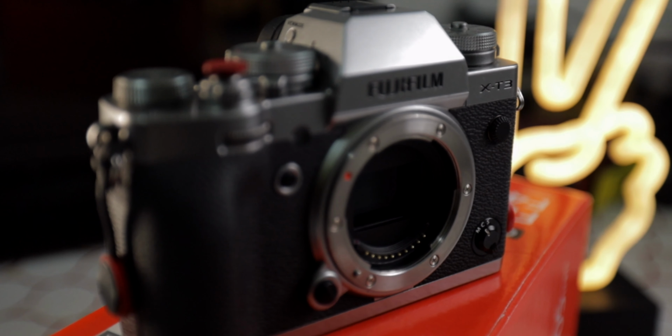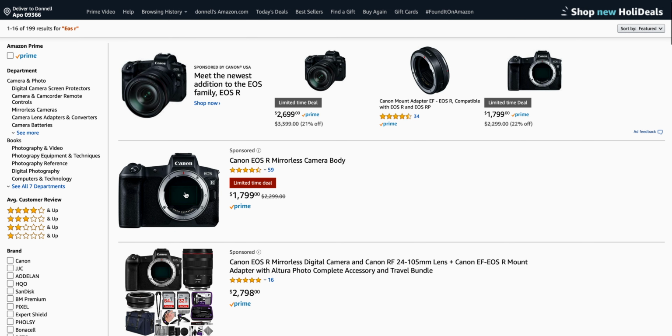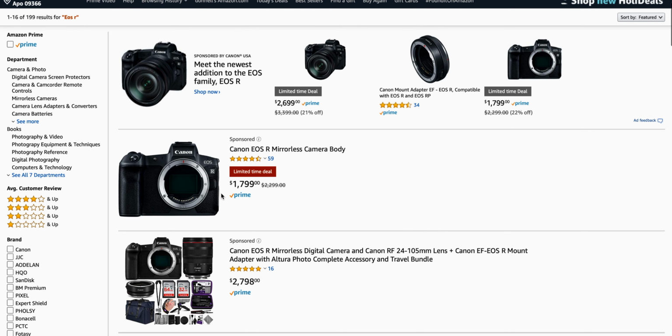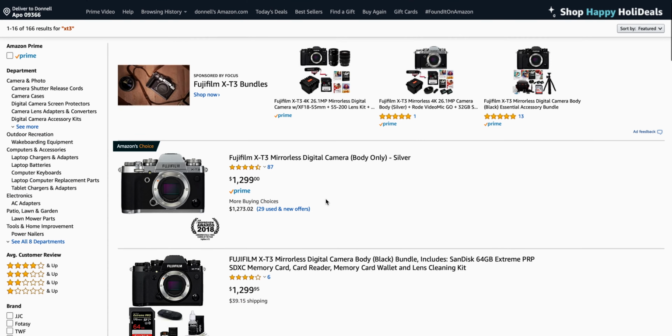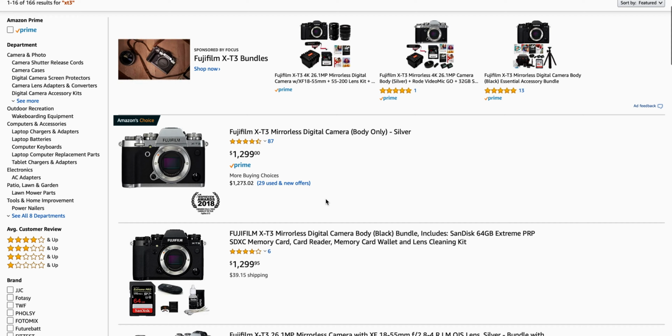Alright, so we're on the love train of the X-T3. I'm gonna start things off with something, and most of these may be obvious, but the price difference between the Fuji and the EOS R is huge. Because right now, I think the EOS R is down to about $1,800, so it actually dropped quite a bit, and X-T3 is down to about $1,300. So you're gonna save quite a bit of money if you go with this body right here. So price, you wanna put some extra cash in your pocket.